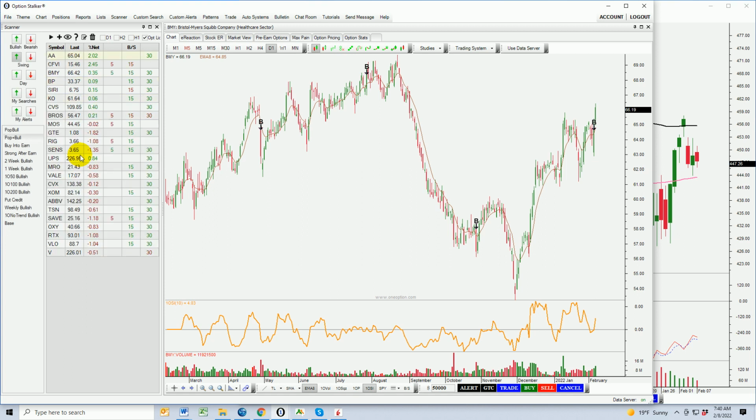What is that? That simply means that these stocks were on Pop Bull yesterday. This is my favorite swing trading search. This gives me a second bite from the apple. Hey, you didn't trade me yesterday. I'm still here. I'm still worth a look. Okay, let's see what we've got cooking here.